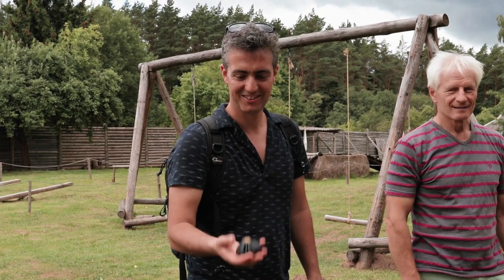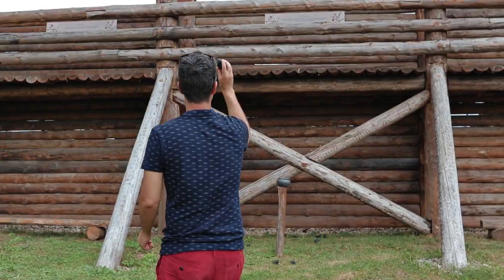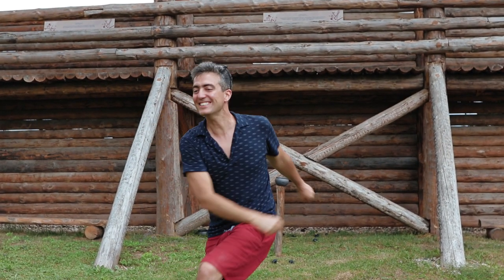Medieval basketball or baseball. Yeah, it was very hot and now suddenly it started to rain. I don't know. It's all ruined.